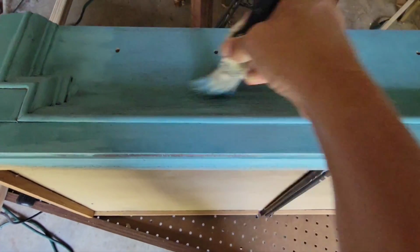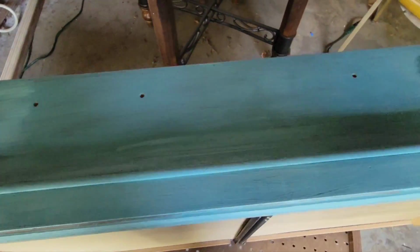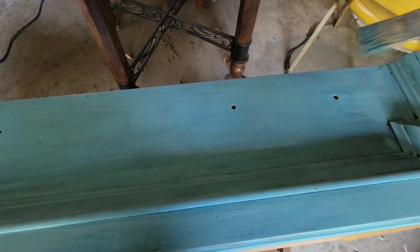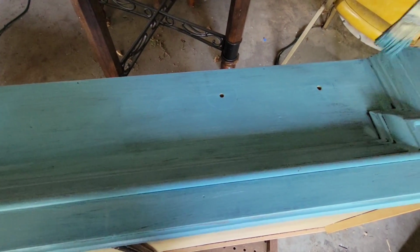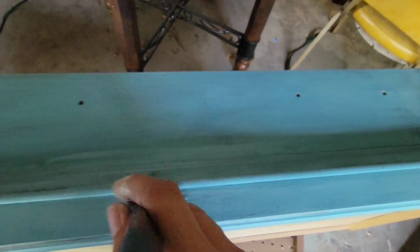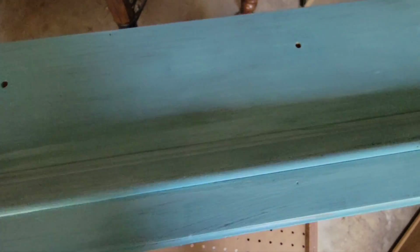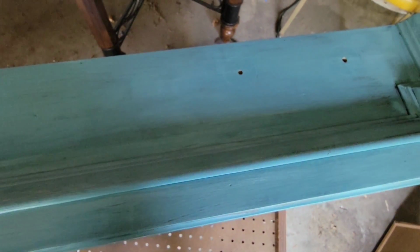I've got the base coat on. I'm not doing full coverage with the base coat, and I'm only doing one coat because that's all we're going to need for the crackle technique. But I'm loving that. I love how that brown wood color is popping through, the agave color.